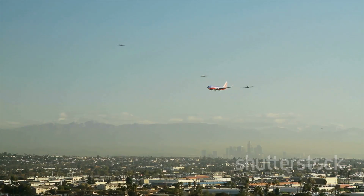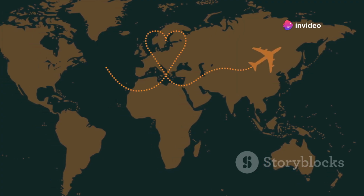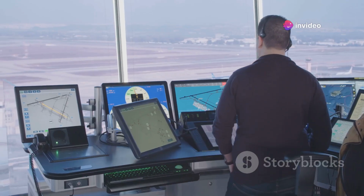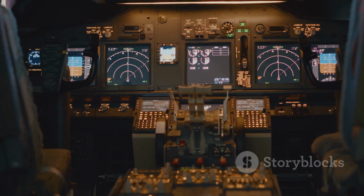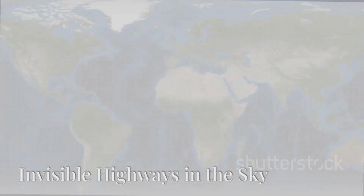one another. The sheer volume of air traffic over the Atlantic raises intriguing questions. Why are there so many flights concentrated in this region? What are the challenges of managing this aerial ballet? And how do pilots navigate this invisible network of highways in the sky?